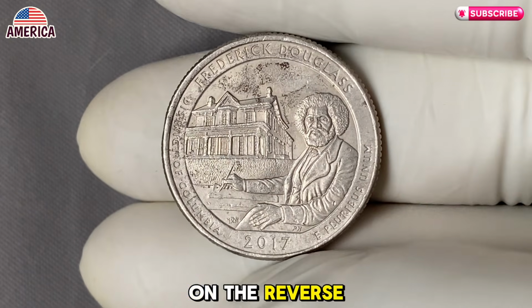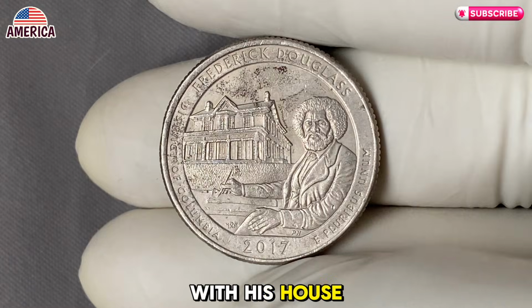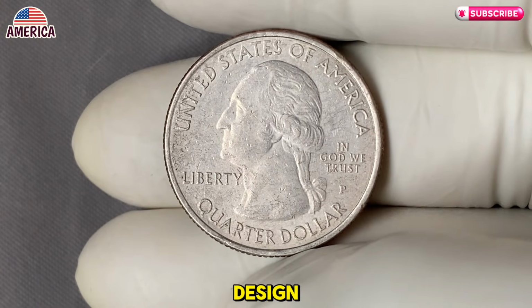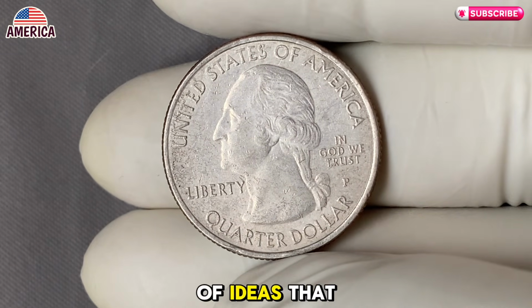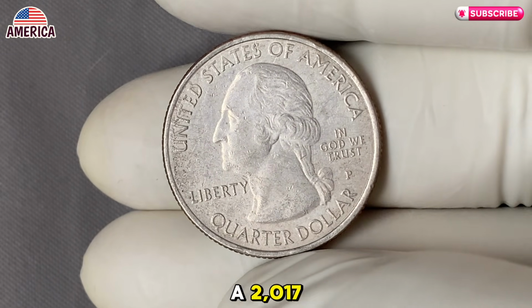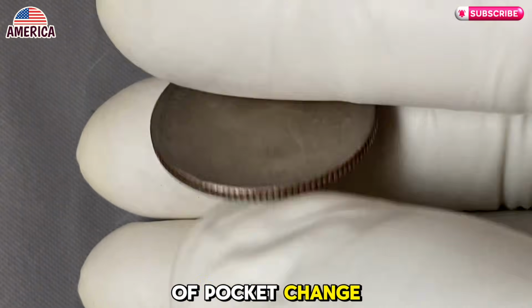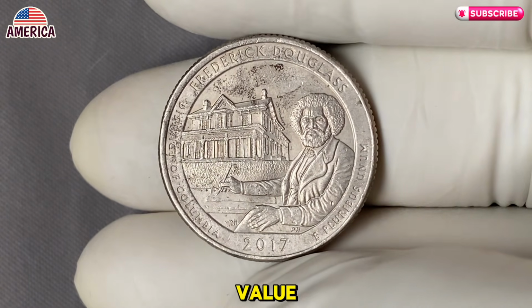On the reverse, you see Douglass seated at his writing desk, pen in hand, with his house at Cedar Hill standing in the background. It's a thoughtful design, reminding us of his tireless work, his writing, and the power of ideas. At first glance, a 2017 Douglass quarter might seem just like any other piece of pocket change, but for collectors, some of these coins are far more than face value.